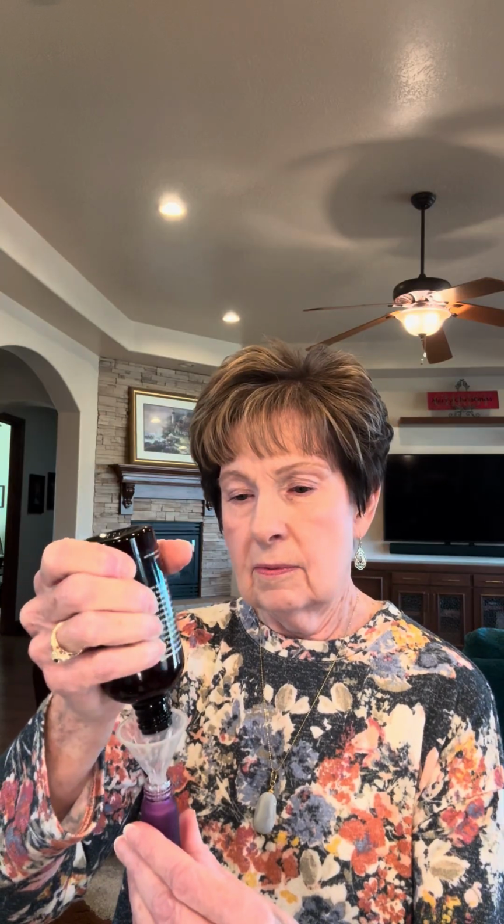Ooh, that's really pretty. And then we're going to top it off with the fractionated coconut oil. Oh, I almost dropped it. So we're going to top it off with the fractionated coconut oil just about to the shoulder of the bottle. Just get that in there. I'll just watch that, almost there. There we go, perfect. And I'll smell it before I put the roller bottle in. Oh, it's yummy. Oh, yeah, it's a good one.